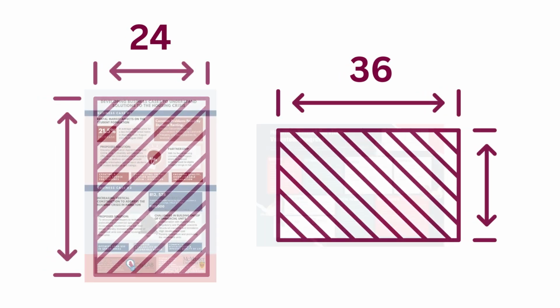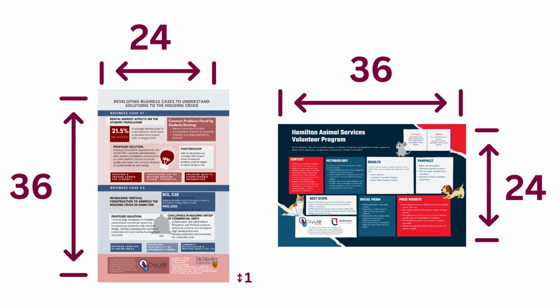For printing purposes, please size the infographics posters appropriately for printing, with an inch margin from the edge of the page and the right size, which is 36 by 24 or 24 by 36.